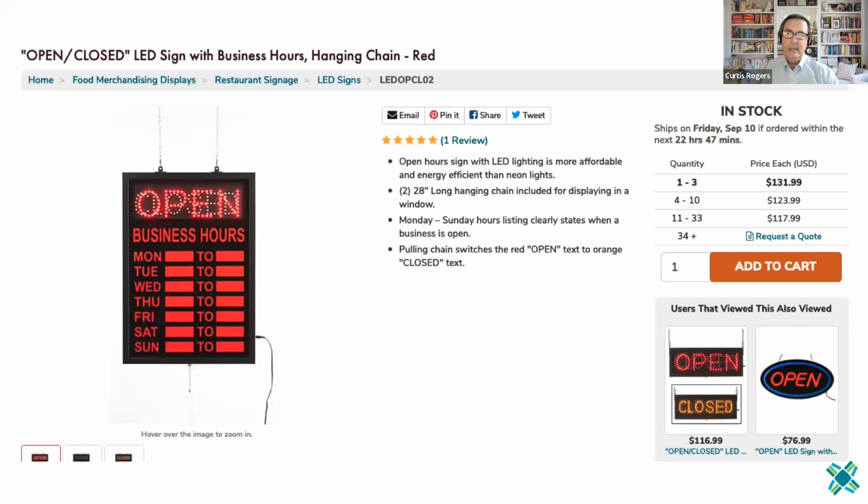And here is the open and closed LED sign with business hours. A lot of people think these are really expensive, but if you budget for this, and let's say you bought in bulk because you needed 5 for 5 branches, then they're going to be about $125 each. Programmable, so it's easy. You can put the hours for every day, and if someone is at street level and they don't want to get out of their car, they can see whether or not it's open or closed very easily. Also, you can get LED signs that just say open or closed. So think about that too.